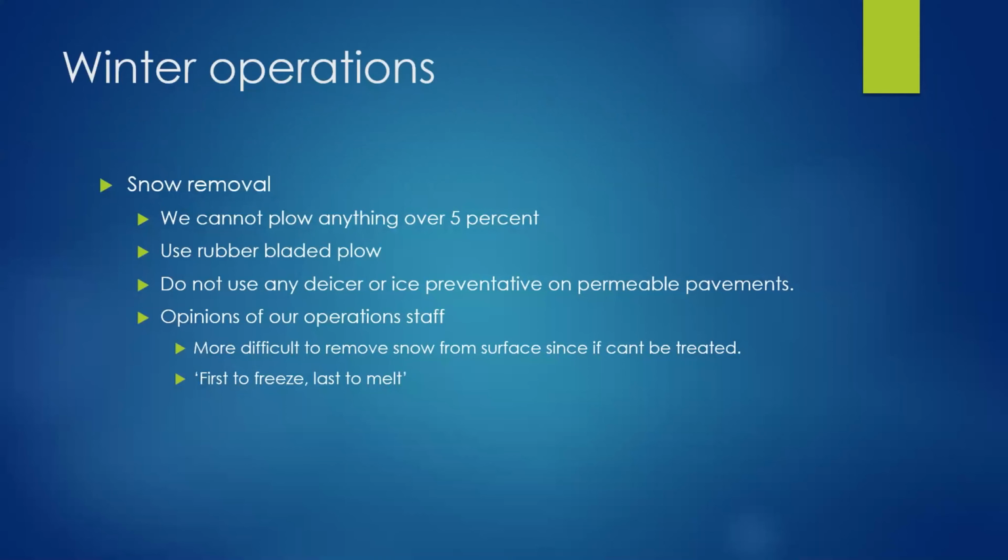So our winter operations, just to give you an idea, we cannot plow anything over 5% with the pervious pavement specifically, because we can't treat any of it prior to the snow. So if we use a rubber bladed plow, we don't use any de-icer, ice prevention on the permeable pavements. And the opinion from our operations staff is that it's more difficult to remove snow from the surface since it can't be treated, and it's the first to freeze and last to melt, which is the opposite of what we hear is supposed to happen, I guess.